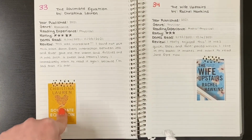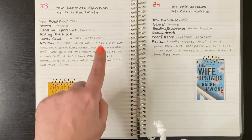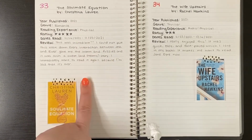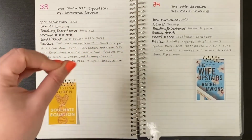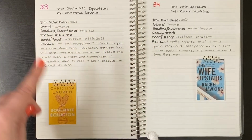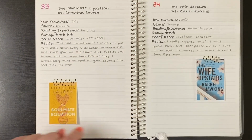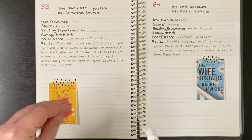The Soulmate Equation, it was book number 33 of this year, and honestly, it's probably my favorite romance that I've read this year. It was so good. I loved everything about it. I wouldn't change a thing. As soon as it comes to paperback, I'm going to purchase it because, oh my God, it was everything. I loved it so much.